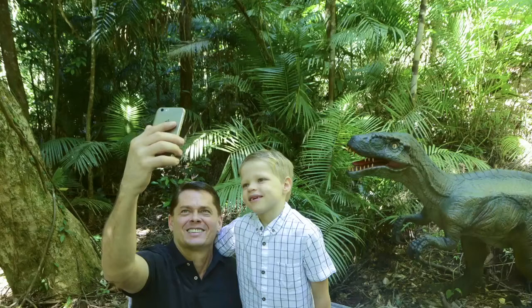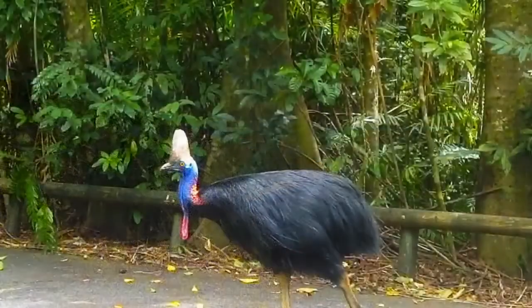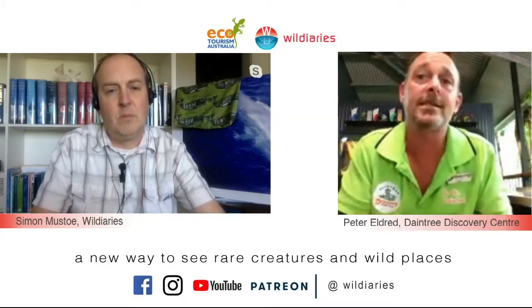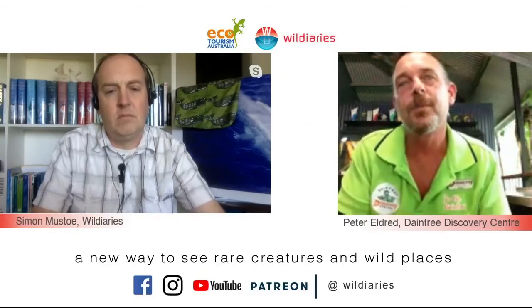Cassowaries I've also been seeing a lot of, but the beauty about this particular centre is we have designated walkways where people are safe and the animals know the boundaries, where they can go, what they can do. So you can view these things in an incredible natural environment. Considering the centre we've been open for 30 years, we've had generations of animals born in this particular location. So the animals that are here feel very, very comfortable with people being here, because people have the respect of giving the native animals the space that they deserve.